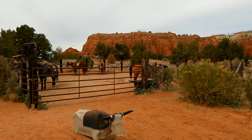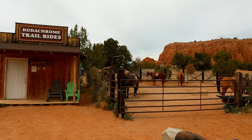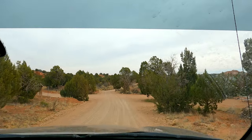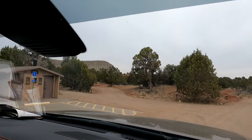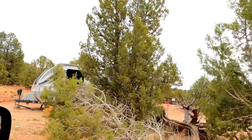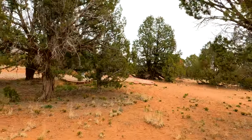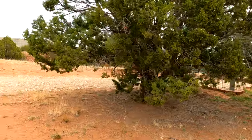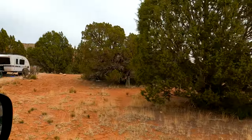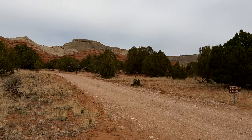They do offer horse rides. We are now driving back to our campsite. This is the vault toilet that we have for the Arch campground. Campsite 40. And we're 41. You can see we have not set up anything here due to the weather.